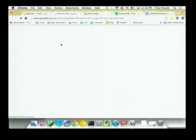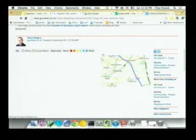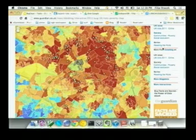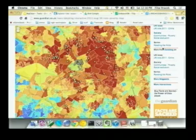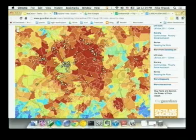Guardian's data block is doing this a lot. They always have some FusionTables, and this is a FusionTable right here that gets the poverty data from the UK, and the data of the rioters of the recent, or not so recent, strikes in the UK, and it just gets their home addresses. Of course you don't really know who that is or the exact address, but it shows nicely that it's a myth that the people who were rioting in London, for example, were some bored upper class kids. They were really from the poverty-stricken.